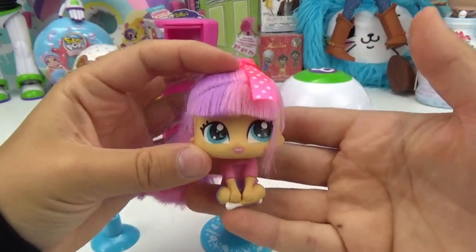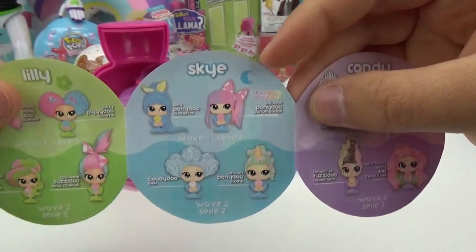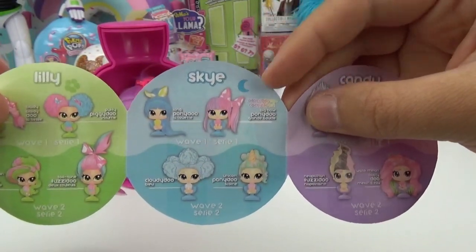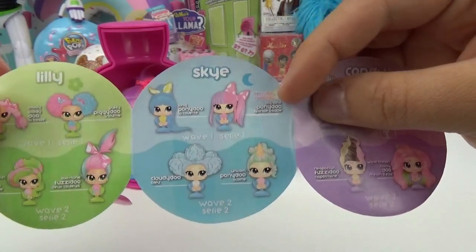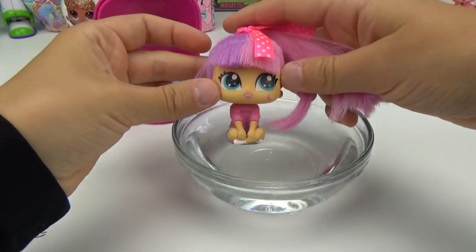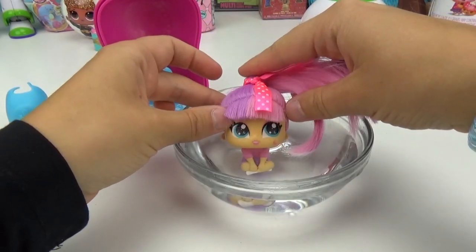That is really sweet. So we got the rare sky color change. Oh, how exciting is that? So she's the only color changer in series 1. So we're gonna check her color change with some warm water. So let's check out her color change. Oh, I'm so excited for this.